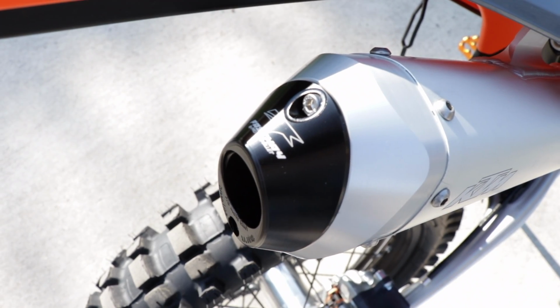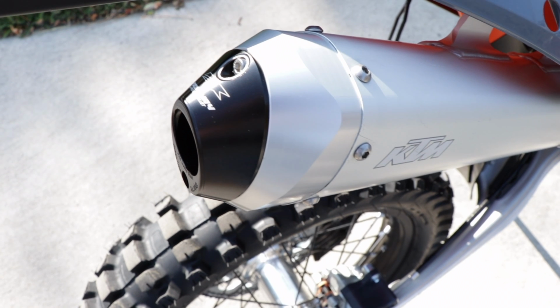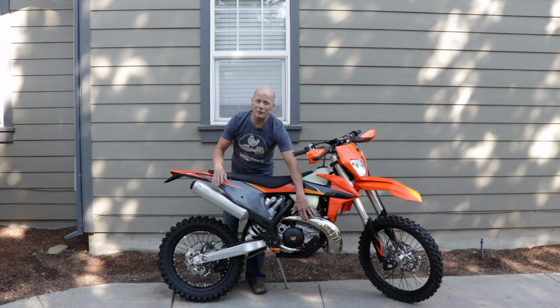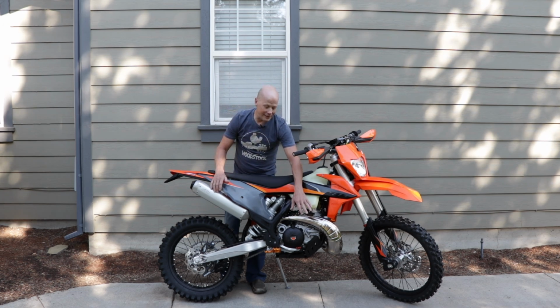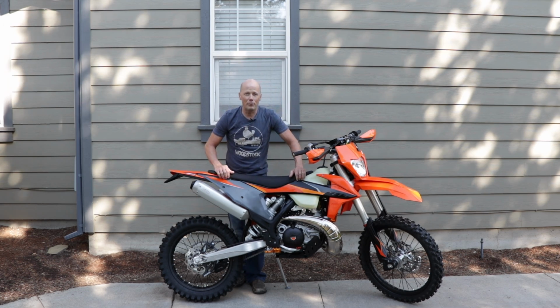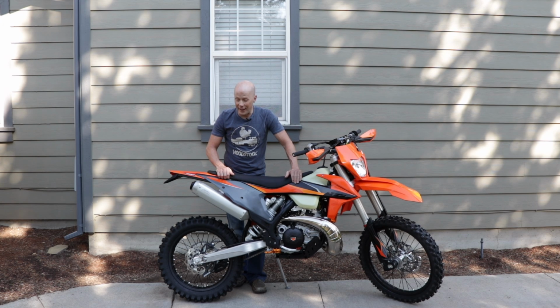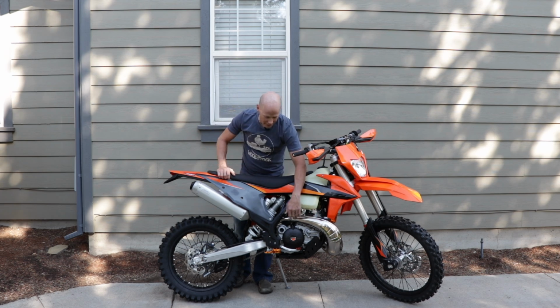Spark arrestor on the end. Everything on the pipe here is stock still. No reason to replace the pipe and the muffler just yet, just because between the silencer and the pipe, you're going to bend these and break these at some point in time, so you might as well just bend the original one before you go put an FMF or some other exhaust system on there that's going to cost you $300, $400, $500 total. You might as well go ahead and destroy that because it's coming. I've yet to get through any of these two strokes without having to replace a pipe for damage.